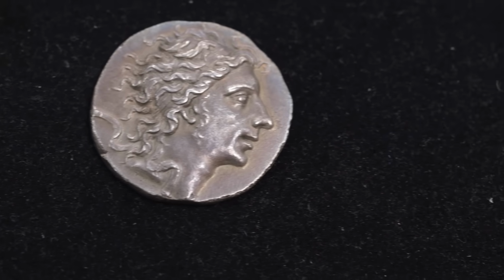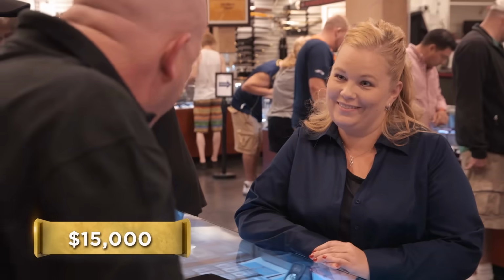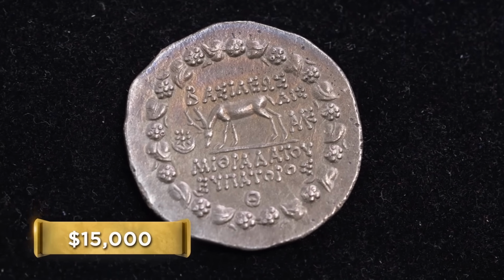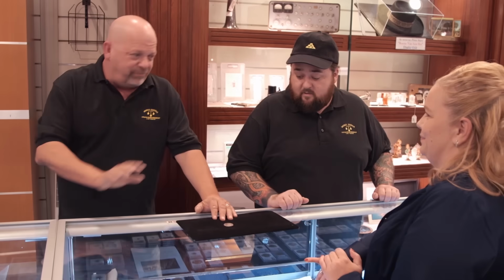What were you looking to get out of it? Maybe 15? 1,500? No. 15,000? Yes. This is the problem with old coins like this. They're counterfeited all the time, but then again, there's also the possibility it's real. I need someone to look at it. If you don't mind hanging out for a little bit, let me get someone down here who knows all about this. Give me 5 minutes, okay?